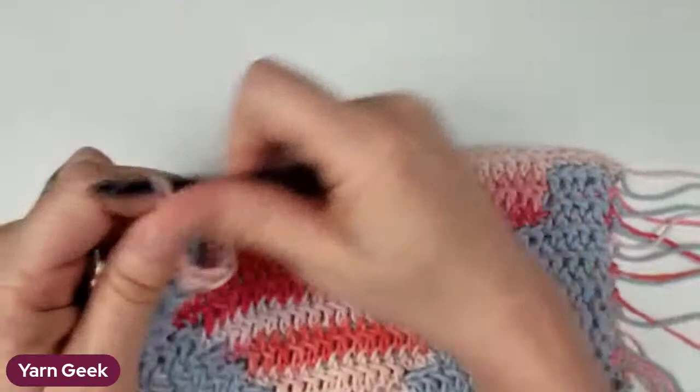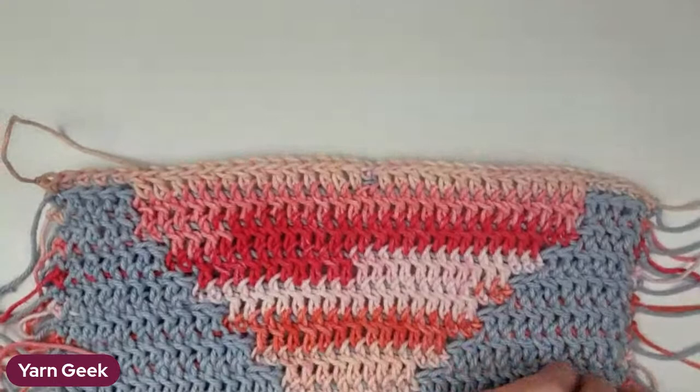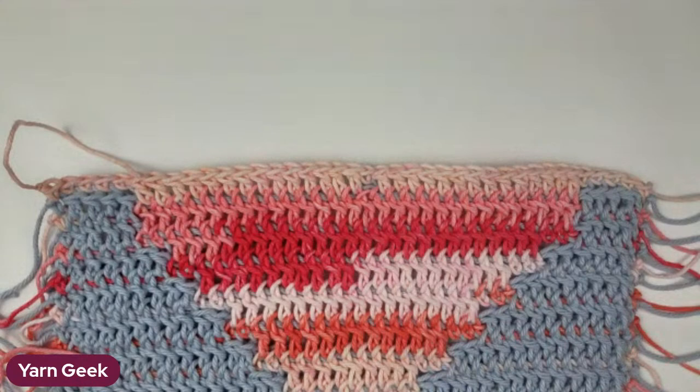Okay, row 18, I believe. That is 2, 4, 6, 8, 10, 12, 14, 16, 18. Yeah, we just finished with row 18. And now we're going on to row 19. Here comes color A again. We are going to, let's see, start out with the 4 double crochets again. So 1, 2, 4, 5, okay.